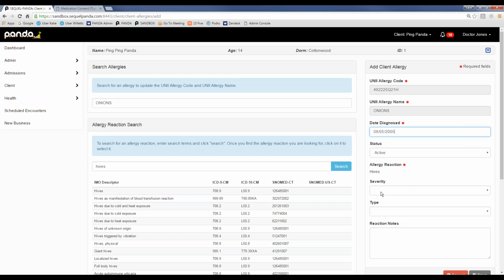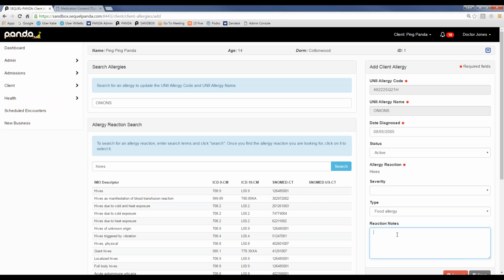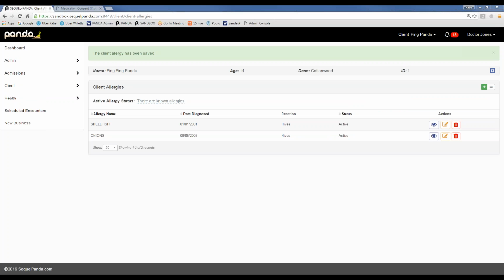If you want, you can document the severity of the allergy, the type of the allergy, or any reaction notes that you may want to document. It's really important that we select the allergy and the allergy reaction from these lists because it is linked to that summary of care record that we're required to send for meaningful use. There'll be some areas in the system where you'll go in and think, oh my gosh, why is that field required? I can almost guarantee you that it is required because of something meaningful use needs. So please just be aware of that. We have had some requests to make some items not required, and we just couldn't make those changes because of the certification requirements. So I'll just go ahead and save that information. And now I have Panda having an onion allergy.